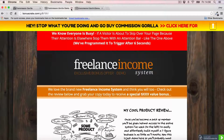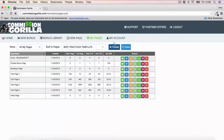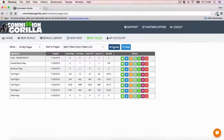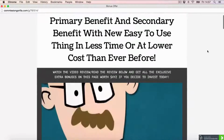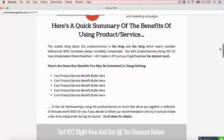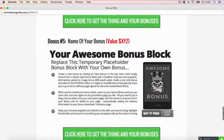Now, one really cool thing that I'd love to show you real quick is the template page, all right? If you go into My Pages, what the guys at Commission Gorilla have actually done is created a best practices template. This is a template that these guys have used again and again to generate a lot of money on their promo. So here's what the actual promo page looks like. You can see it's a very nice page, and this is essentially what a good bonus page looks like, okay? The layout, the structure of it, and everything, it's all laid out there, ready to go.